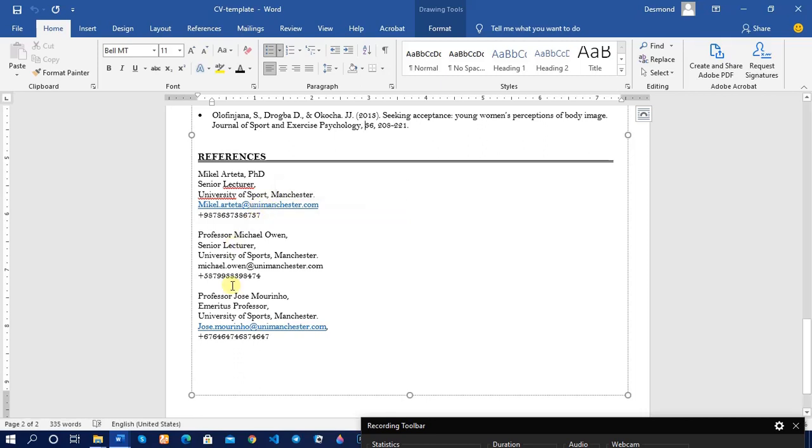Same goes for this one. The references can be more than one. Here we have 3, which is not bad. Some ask for only 2, some even ask for 1. This should just be there. Even if they don't ask for them explicitly, it's good that you include some, unless they say they don't need references. Then you can just do away with that. If they want them, try as much as possible to include them.